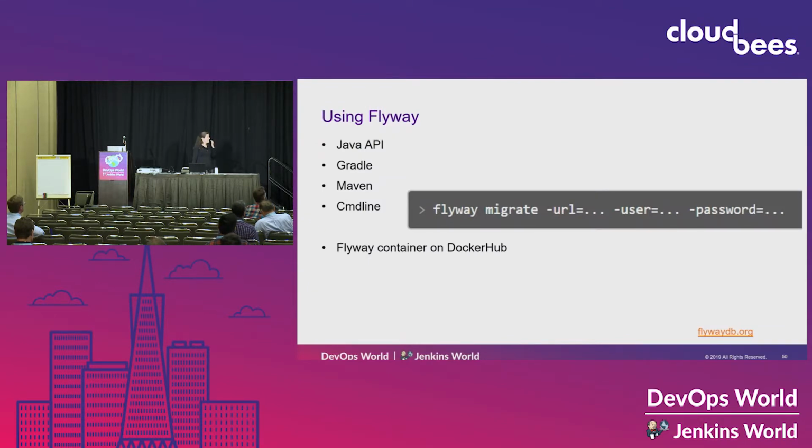Flyway has a few different integrations. If you're doing Java application development, a lot of teams will just include it as part of their Java applications, and then the migrations can actually run on startup, so your application is actually updating the database. It also integrates with Gradle or Maven, or via the command line. And what I'm going to show you today is just command line steps that I've integrated into Jenkins, a CI system, to automate this through a pipeline.